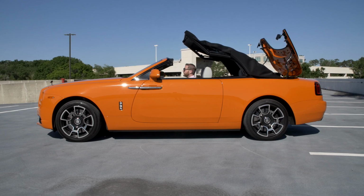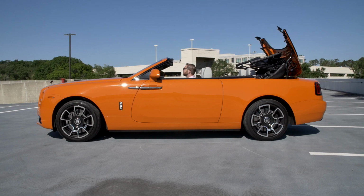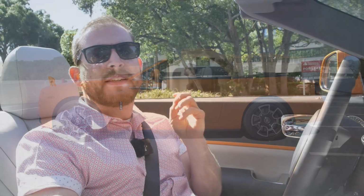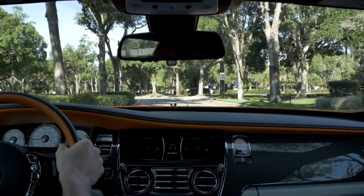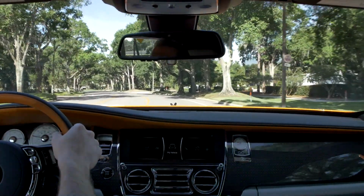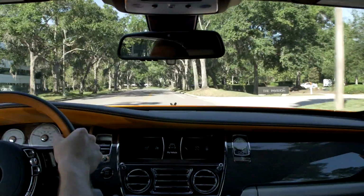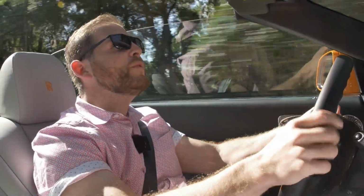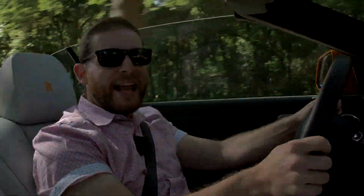The process is so beautiful to watch, and the mechanisms for the top are so quiet that Rolls-Royce wanted to describe it perfectly, and I think they have. They call it the silent ballet. With the roof down, the Dawn transforms from a barrier between you and the common people. Now you're on display for everybody to see. They want to know who you are. They want to know why you're driving that brightly colored Rolls-Royce. And with the roof down, you get to enjoy this car's party piece, the engine.